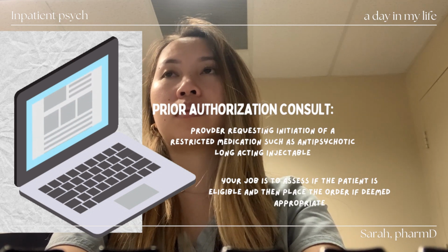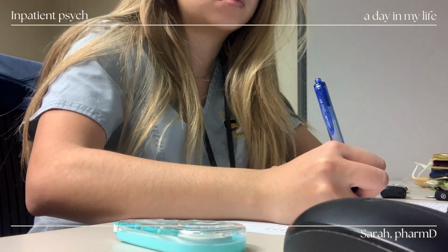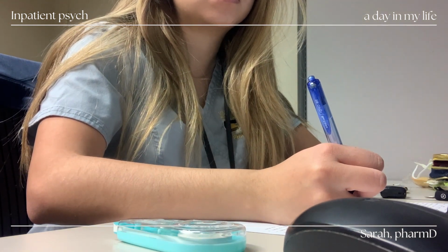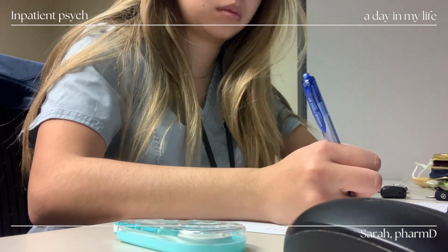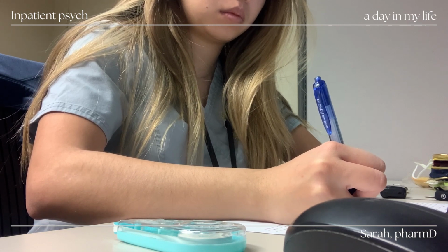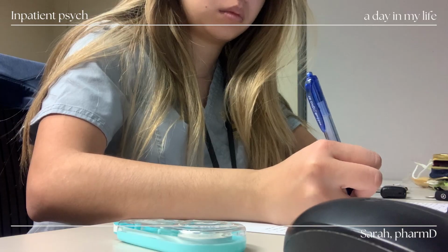So I would need to evaluate the patients, see if they meet eligibility, if they have any exclusion or inclusion criteria, and then I would enter those medications in for the providers, have them sign it, and schedule when medications will arrive so that the nurses can administer it. In addition to that, finish up my protocols, any follow-ups I need to do, and work on the discharges too.